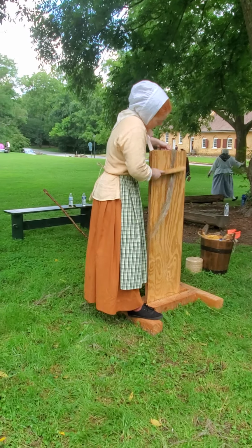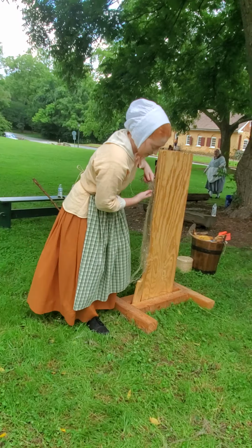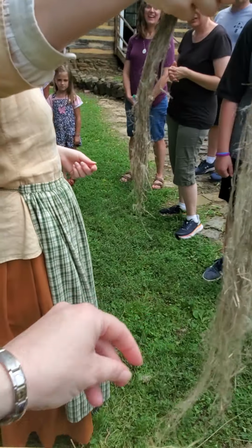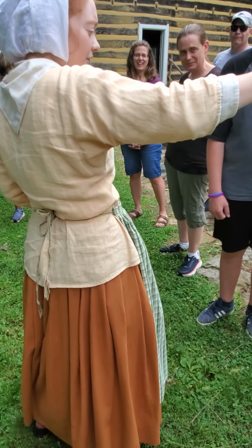Well, I mean, it didn't take that long to get all that. Alright, so I'm going to let you guys feel this. It feels a lot different than when we started, but it's still got lots of that stalk and plant matter in it that you don't want in your clothes.